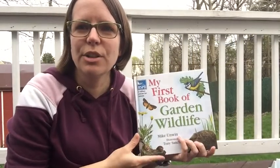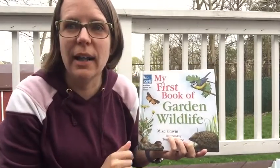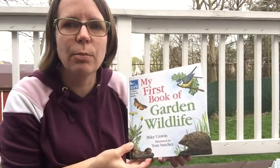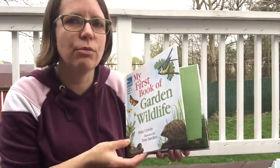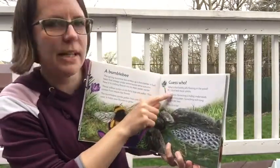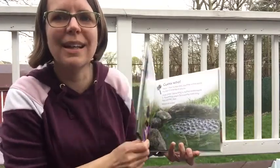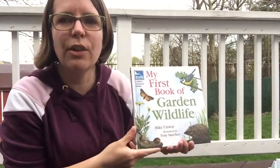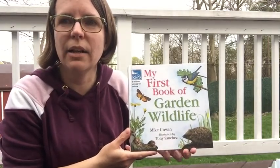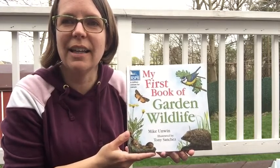Hi friends, I'm going to share with you one of my favourite books. It's all about garden wildlife. Now this isn't really a story, so I really need your help. As we explore each page, I'm going to read to you a little bit about something we're trying to find out about, and we're going to look at the pictures for clues and see if we can guess what each of the things are that we would find outside when we maybe take a walk or play in our backyards or go to the park. Let's see how many we can work on together and guess the answer.